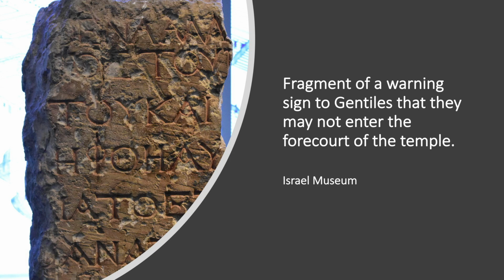This is a fragment from a warning sign to Gentiles not to go into the forecourt of the temple. You cross this line, you're taking your life in your own hands. By the way, notice what language that's in. It's in one the Gentiles can read. It's in Greek.